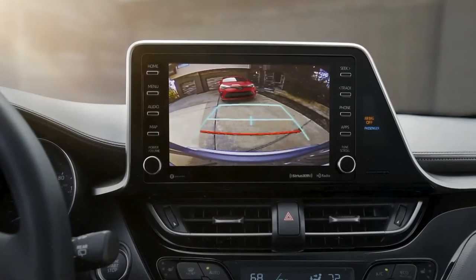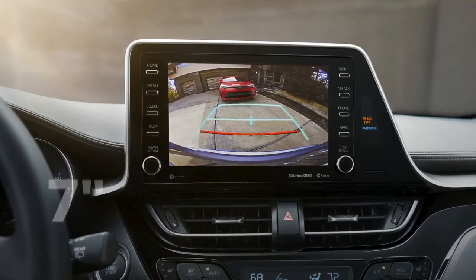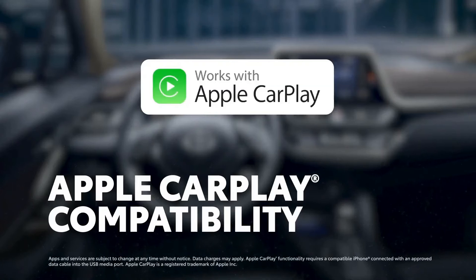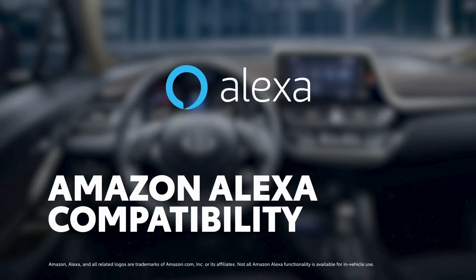And C-HR doesn't cut back on creature comforts. In fact, all grades feature an 8-inch audio multimedia touchscreen, perfect for its standard compatibility for Apple CarPlay, which connects drivers to Apple Music, Maps, Messages, and other favorite apps from your iPhone. In addition, Android Auto compatibility makes it easy to stay connected to Android devices, while Amazon Alexa connectivity keeps Amazon's digital assistant just a question away.